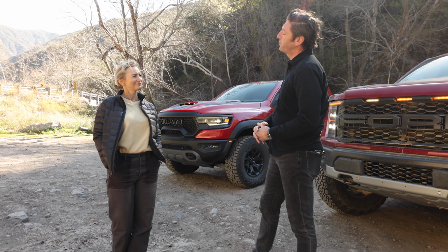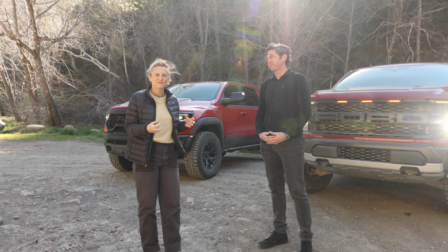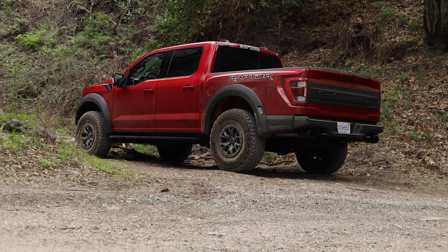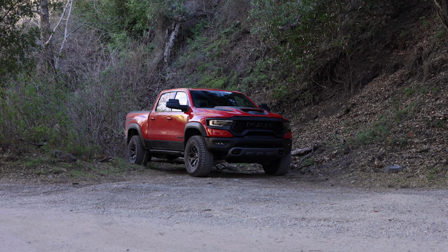All right, let's talk looks first. Which one jumps out at you? What are you thinking? You know, they both have a ton of cladding on there. They look really beefy and aggressive, ready for a ton of off-roading fun. Something to note, the F-150 Raptor is only available now in a SuperCrew configuration, so the wheelbases on both trucks are the same. The TRX, though, is 2 inches wider.